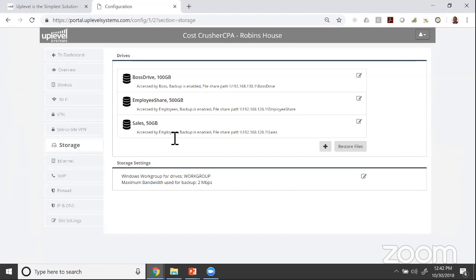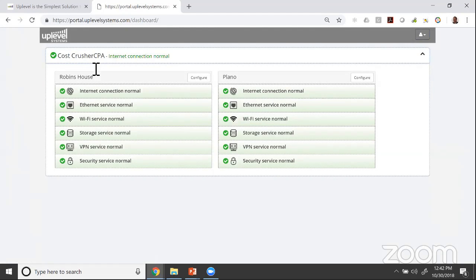Okay, so now getting into the good stuff here. I call it the good stuff because it's the stuff that people really like our system for. One is the VPN. So you'll recall here that we're looking at Robin's house would be an employee, and Plano, for those of you who aren't familiar with Dallas, that's the Dallas, Texas area. So we have two systems. We have somebody who works from home, and we have somebody, the home office in Plano.